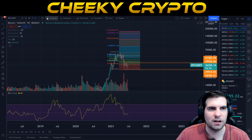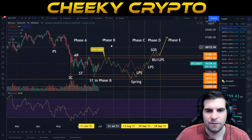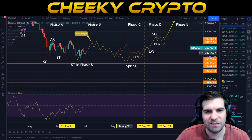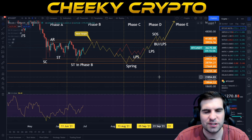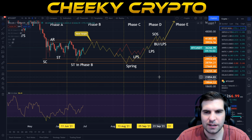When we take a look at our daily chart, we can see where the expectations are for BTC in this particular Wyckoff accumulation pattern. It does indicate to us that we are not through the worst of this yet. That is still to come. And once we get past phase C, that puts us into phase D, a very bullish scenario where we'll be looking forward to those fantastic highs to come in the second half of this year.